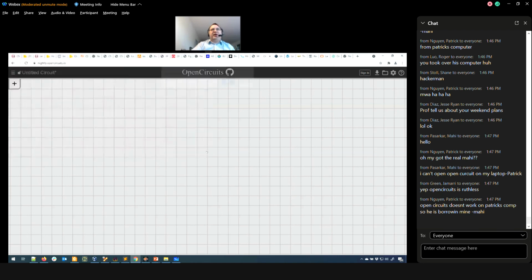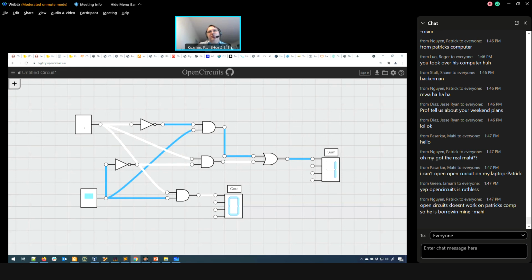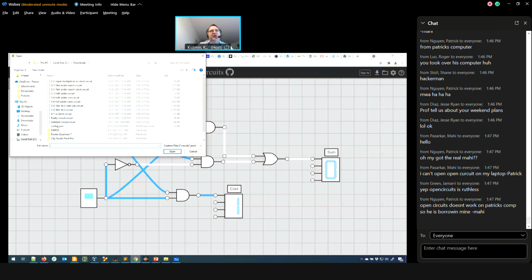So here's a half adder. Let's look at it. This is a half adder because it doesn't have a carry in. Well, it does have a carry out, but it doesn't have a carry in, so it's a half adder, right? Let's look at how it works. Now this is 1, this is 1, and of course if both inputs are 1, we have carry out, right? So this is a half adder, just directly from the truth table. Really, nothing fancy.